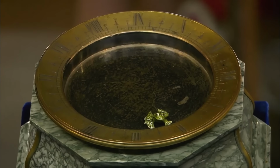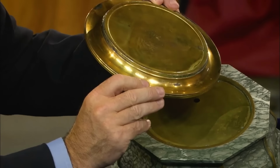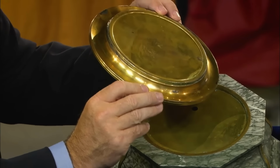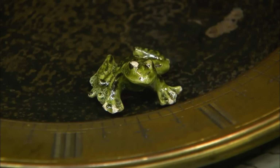The case is made of marble and is fitted with brass appointments that hold it together. Interestingly, the dial is a solid silver dish with a gilt wash. There is also a marble frog within the dial, which acts as the clock's hand. Originally, the time would have been indicated by a tortoise, and the tortoise would have to be made of cork so it could float on top of the water.